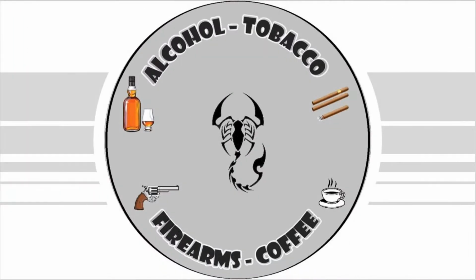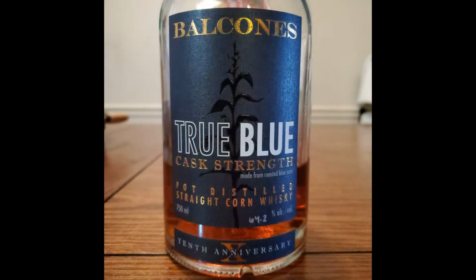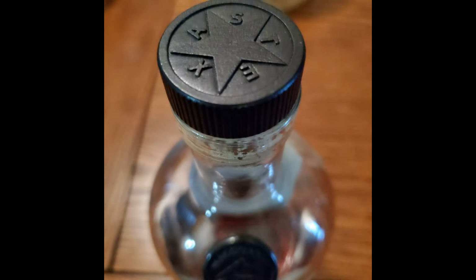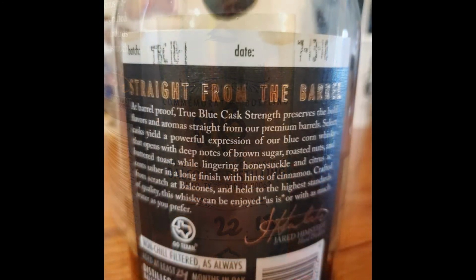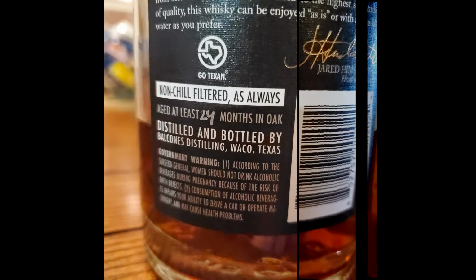Alcohol, tobacco, firearms, coffee. Got another Texas whiskey here, another one from Balcones specifically. And this is the True Blue Cask Strength. So, Balcones True Blue Cask Strength.